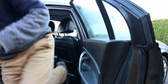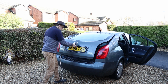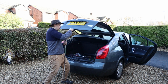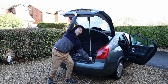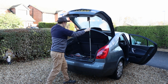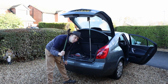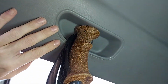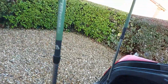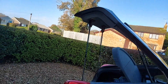Right, well that feels solid enough. So let's get it in place. And it's amazing how heavy the tailgate of a car is when you haven't got gas struts to help you lift it. Would you trust that? I'm going to put in a second one just to be sure. Right, now does that look secure to you? So I've wedged the hiking pole into this recess here, which is a little handle for the tailgate. And of course it goes all the way down there into the boot, and the same over there on the other side. So I think that's okay. And I am being very careful because this is a very heavy tailgate. And if that was to come down, it would definitely hurt.